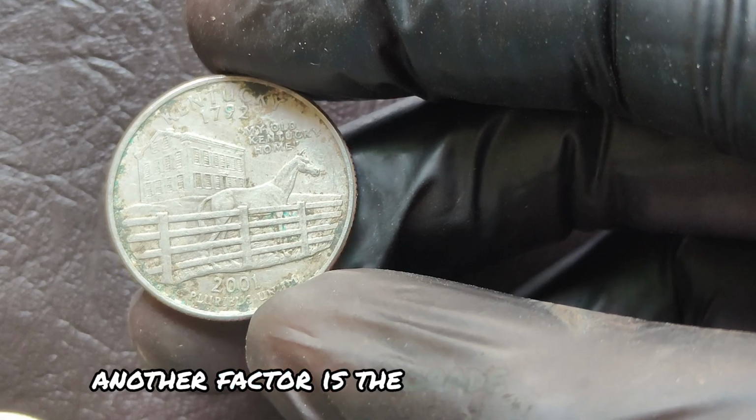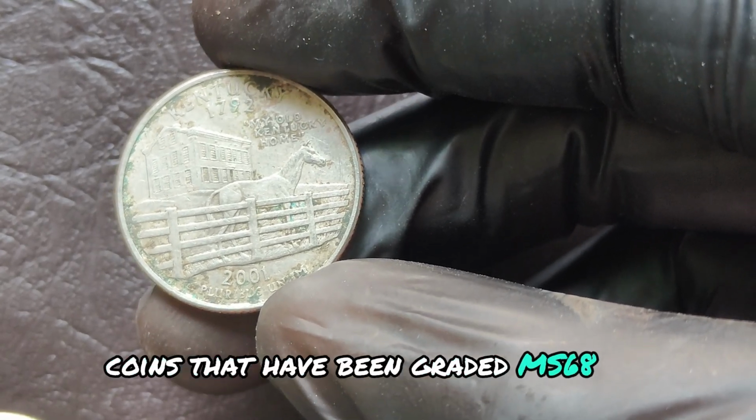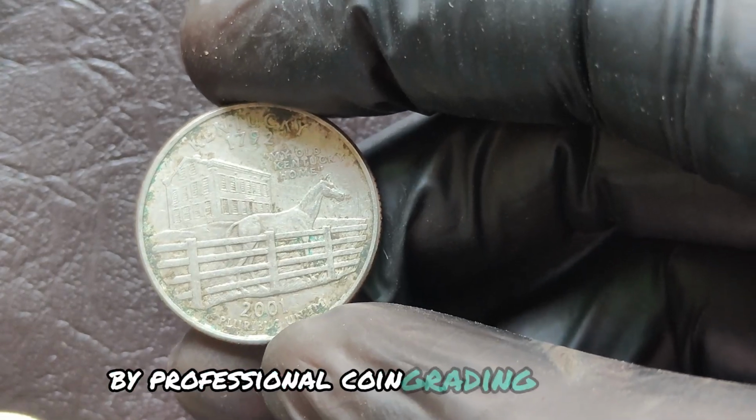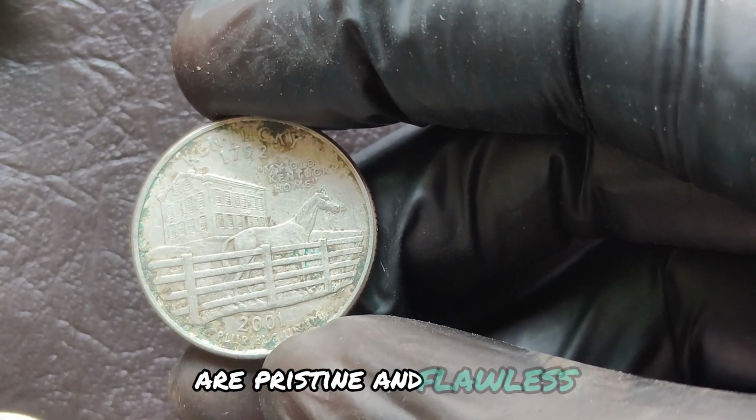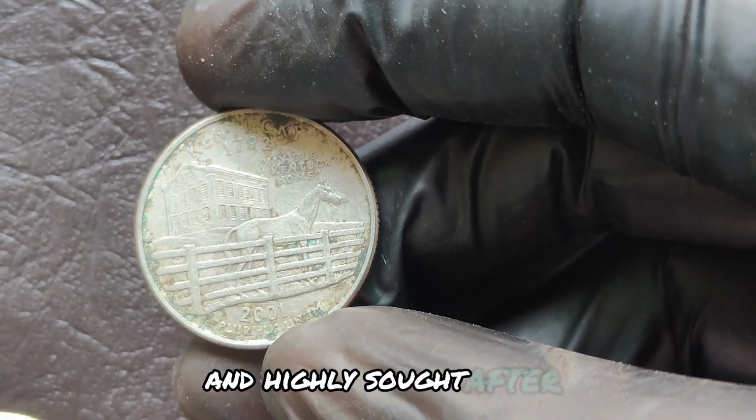Another factor is the grade of the coin. Coins that have been graded MS-68 or higher by professional coin grading services are pristine and flawless. These high-grade coins are super rare and highly sought after.